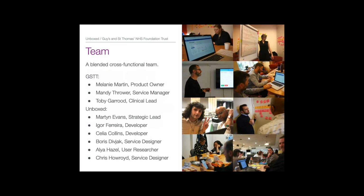In 2018, we received some funding from the Guy's and St Thomas's charity to address this issue, and in 2 or 3 months at the end of the year, we developed an MVP, a minimum viable product, to support the delivery of this new service in rheumatology. With a combined digital team from Unboxed and a clinical team from Guy's and St Thomas's, largely based on site at the hospital, we ran an agile design and development process over 7 2-week sprints to design, test, and build the remote monitoring service.